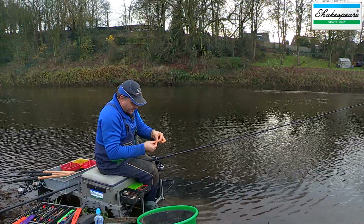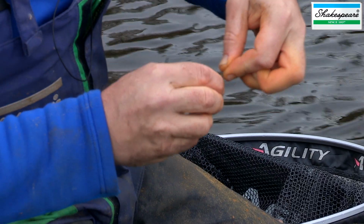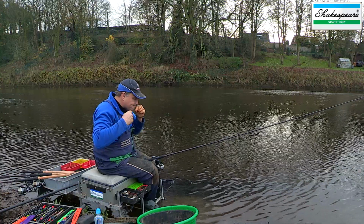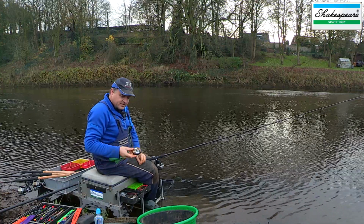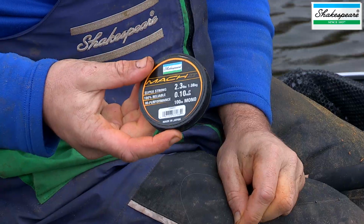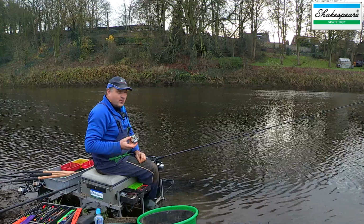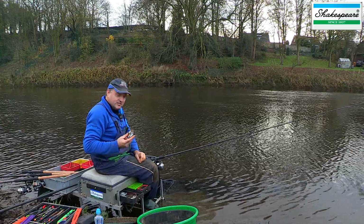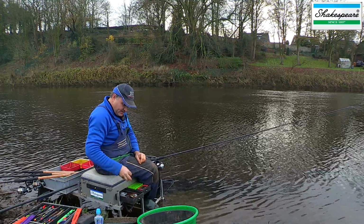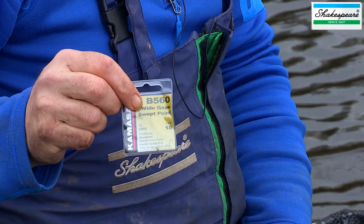Well, I've just bumped a couple of fish, so I'm going to change my hook length and put a new hook on. The hook length I'm using is Mac XT 010. If the fishing was a bit harder and I'm roach fishing, I don't mind dropping down to 08, because on hard days that can definitely get you more bites, but this 010 is working really well today. And I'm switching between an 18 and a 16 B560.